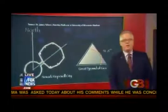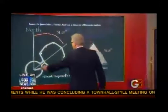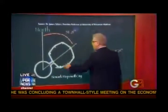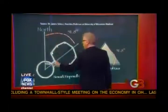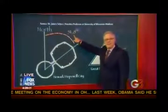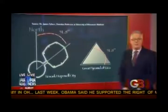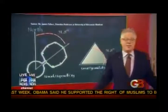Let's go back to the earthworks. If you measure the line that goes straight through the center of the structure, right here, and then you go true north, it's 51.8 degrees. That angle is exactly the same angle as the pyramids of Giza. It is the same math, the same calculations as the ancient Egyptians. Let me show you one more connection.